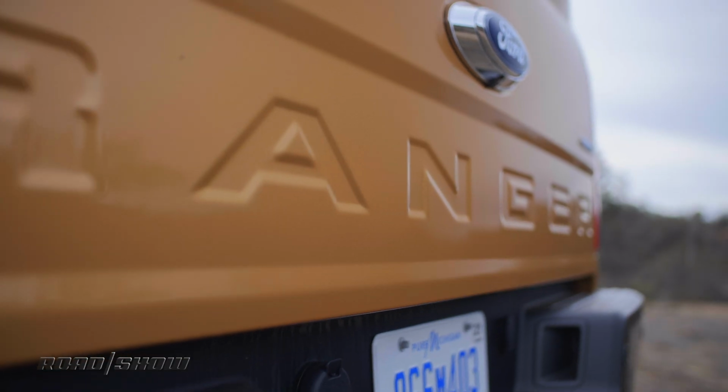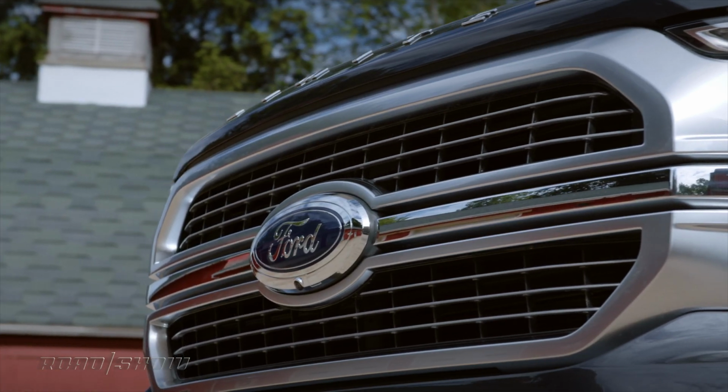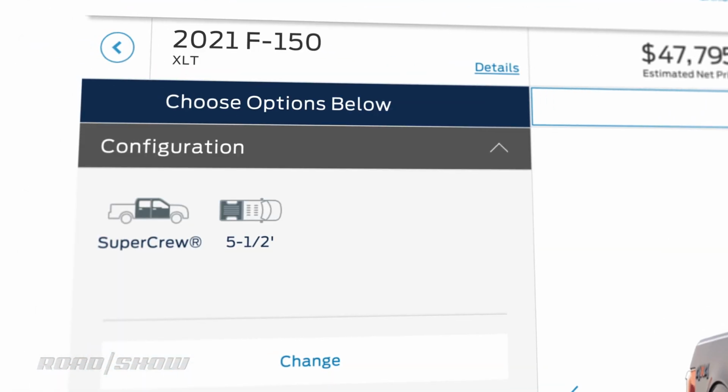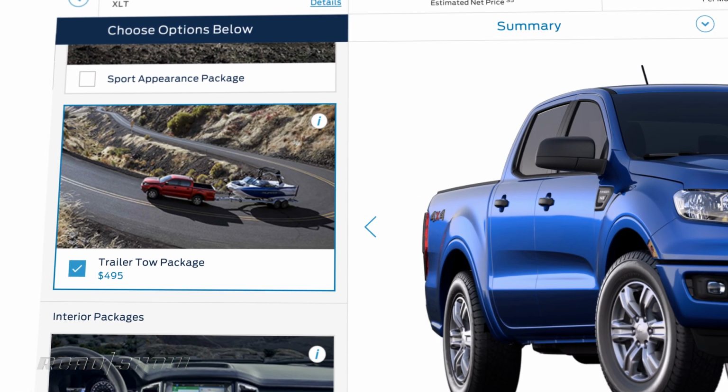Now, I'm going to throw down a whole lot of math here. I'm talking percentages, I'm talking ratios, cost per pound, totally nerdy stuff. And I'm using the 4x4 XLT trim with the Super Crew and the short bed for both the F-150 and the Ranger. No options except for each truck's trailer tow package.